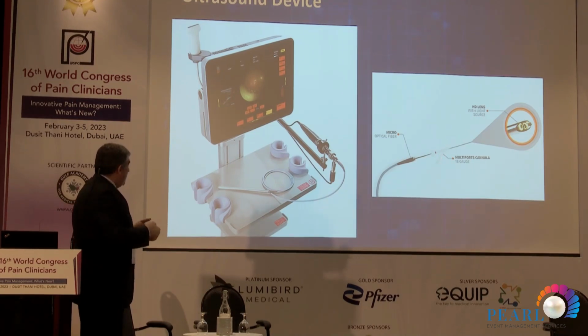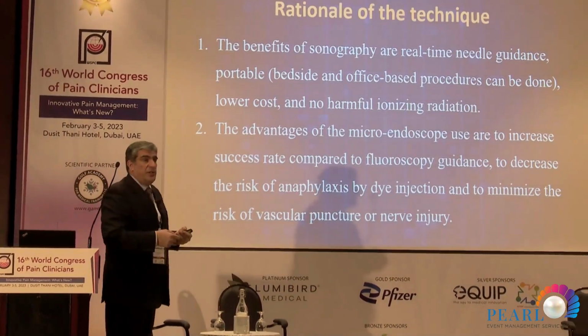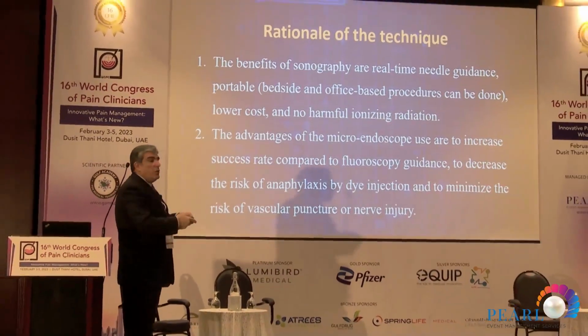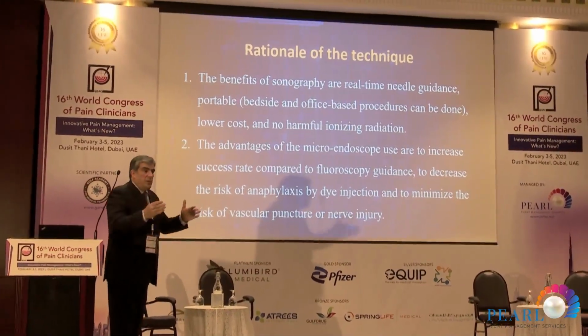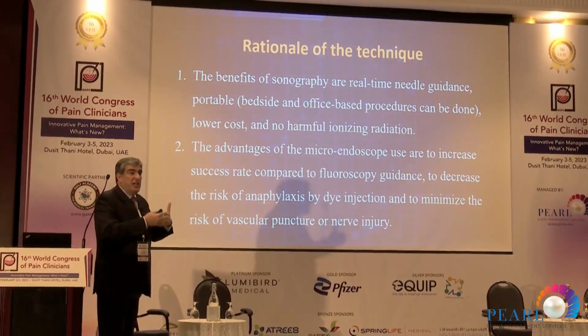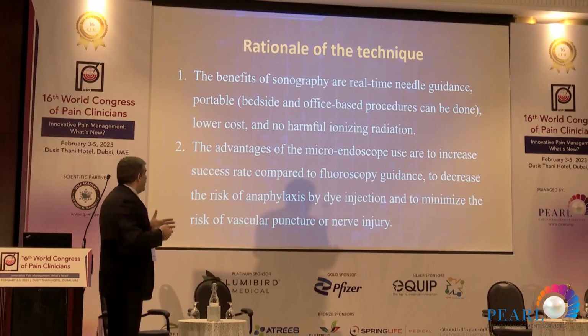So, with no further delay, what was the rationale behind this technique? Why did we develop this technique? We developed this technique to have the benefits of ultrasound. The benefits of ultrasound are real-time guidance. You can see the soft tissue, you can see the vessels. You're not puncturing any vessel outside the foramen, mostly in the cervical area where there are a lot of vessels and a lot of soft tissue structures. You're avoiding all those structures.